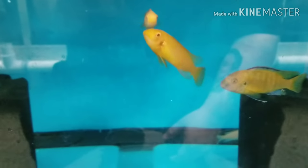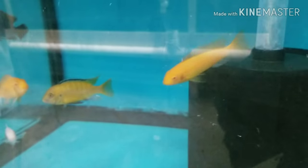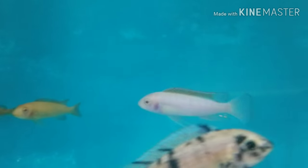Oh, down here I have blue filter up to these 5-inch plus guys. I have a few male Kenyais as well as a few female Kenyais that were brought in on a local. A couple of what I believe to be like yellow lab Kenyai hybrids that were also brought in. There's another one. And the albino Trewavasis, female, male.